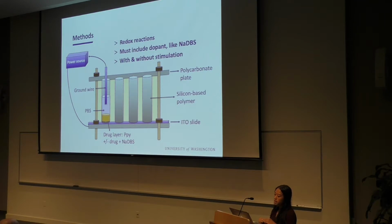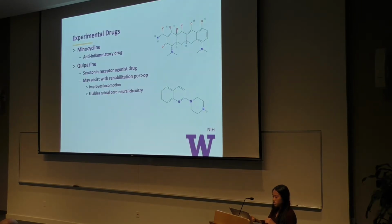Afterwards, the PBS solution is taken to an absorbance reader. For experimental drugs, we use minocycline, which is an anti-inflammatory drug, and secondly, we use quipazine, which is a serotonin receptor agonist drug, and it's been known to assist with rehab post-operatively.